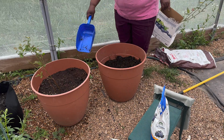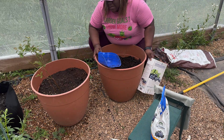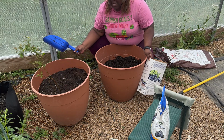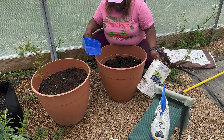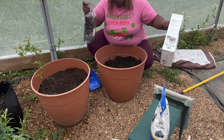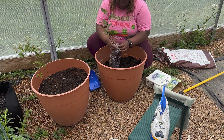So now these will be twinsies. You guys told me that it probably was not a good idea to put both blueberry plants in the same container. So I have another container just like it. I finally got some soil. I've already added the soil, and I've already added the soil acidifier.